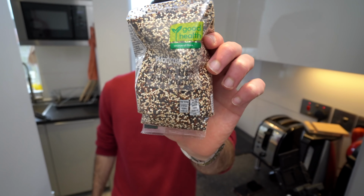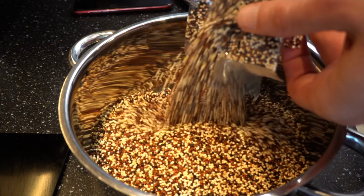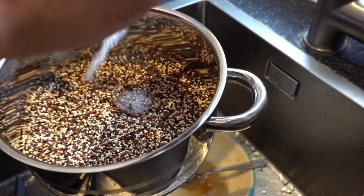Now in the meantime, if you're cooking rice or quinoa like I am today, that's gonna take about 20 minutes, so we should get started on that. Quinoa or rice is probably the easiest thing in the world to make. You literally just throw it all into a pot, and then you cover the quinoa or rice with water until the water covers the quinoa by about this much of your finger. It's something like 2 centimeters, yeah, 1.5 to 2 centimeters.